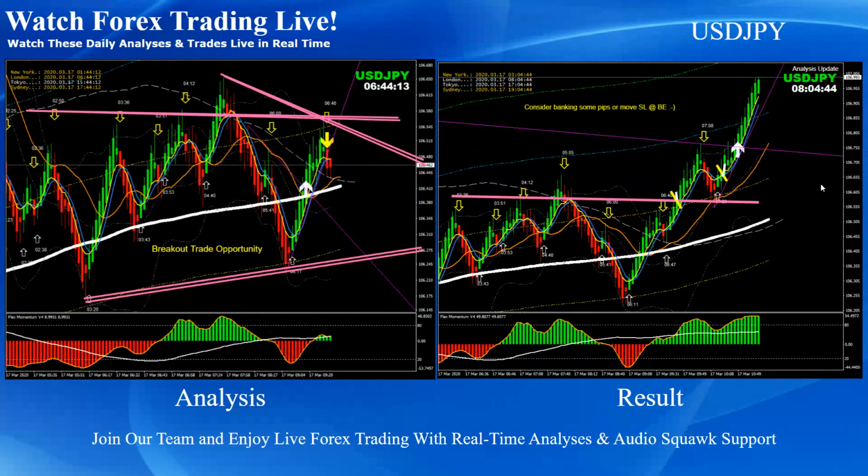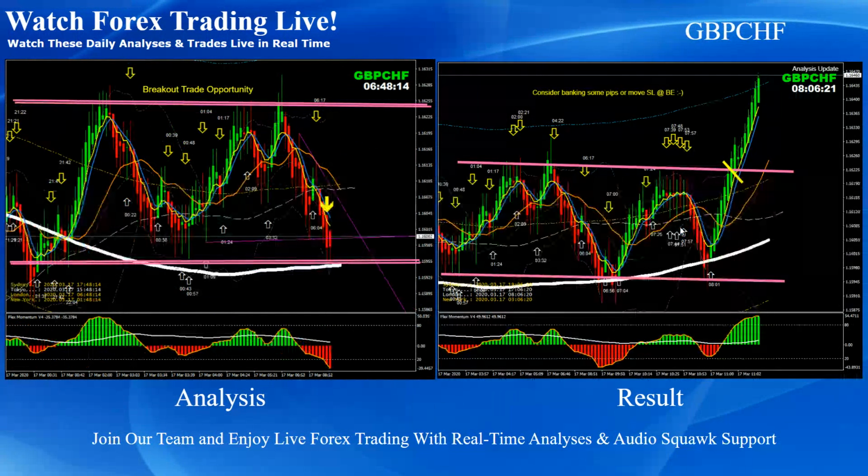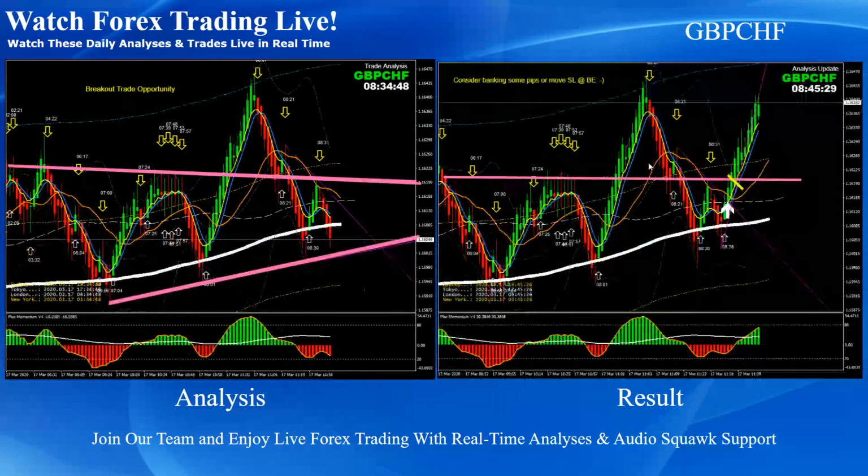pullback long trade. Just to let you know, this orange fib channel also helps as a support and resistance. This we also use for the first target, and you can see the first target hit and the final target almost hit. Pound Swiss franc, pretty straightforward, consolidation breakout long trade. Pound Swiss franc, again we banked some profit in the previous trade, and then we announced another pattern.